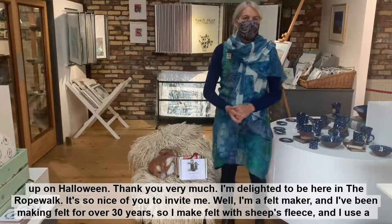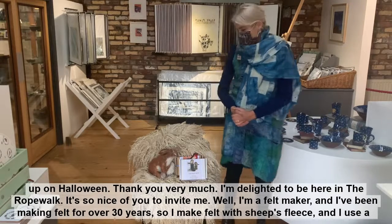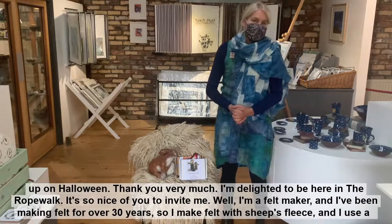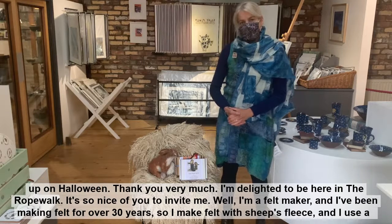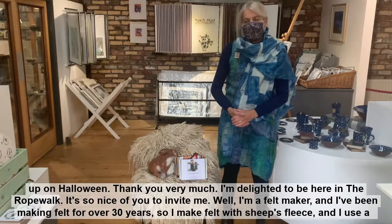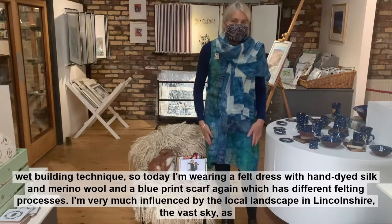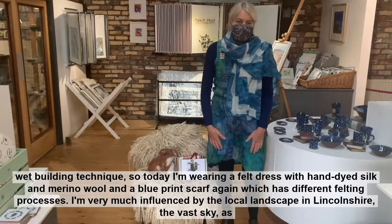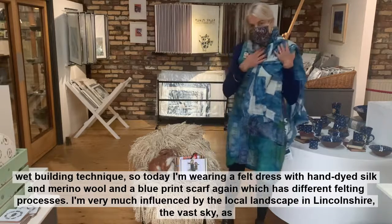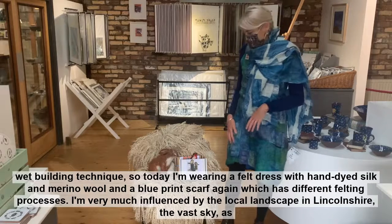Hello and thank you very much. I'm delighted to be here in the Ropewalk. It's so nice of you to invite me. Well, I'm a felt maker and I've been making felt for over 30 years. So I make felt with sheep's fleece and I use a wet rolling technique. Today I'm wearing a felt dress with hand-dyed silk, which is felted into merino wool, and a blue print scarf, which are different felting processes.